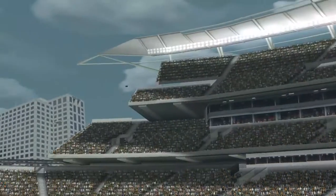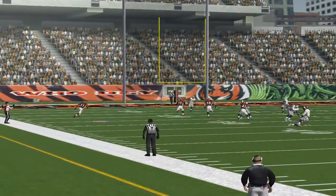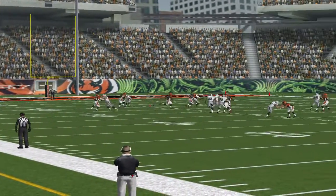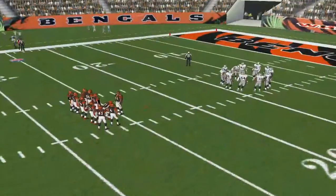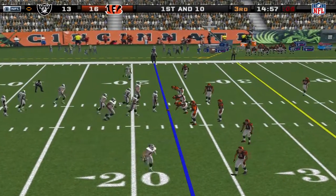Sends it sailing. This one is taken by Nelson. Oakland is trying to take the lead on this drive as they take over. So they have first and 10 here.